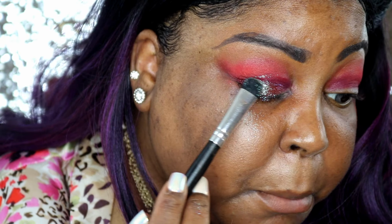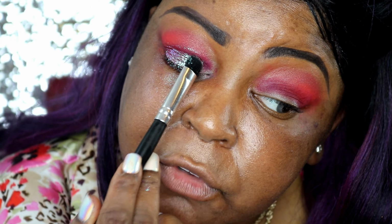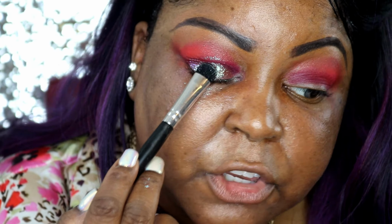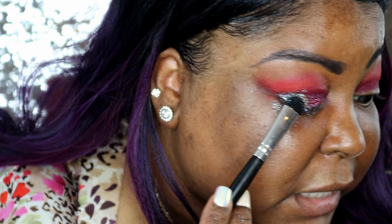And this is called her Mermaid pigment. It's one of her best selling pigments. When you turn it, it changes color, like it's looking a little greeny, shiny, but as I turn around it gets a little more purplish.